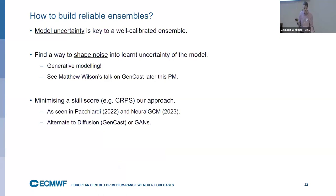What does this look like from a machine learning perspective? Well, this means finding a way to shape noise effectively as part of the learning process into an uncertainty of the model. Teach the model, by showing it lots of examples, exactly how and where the uncertainty should be and how and where it should be combined with the state. Matt's going to talk about GenCast later this afternoon, which shows one way. It's going to be using the diffusion technique to explore this. We've been exploring an alternate approach. We're not quite as far along, but I wanted to show you an update on where we are there on trying to directly minimize skill scores themselves.